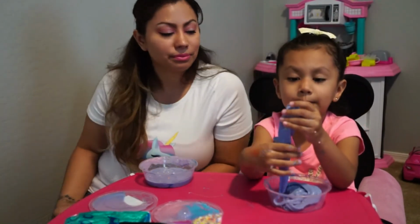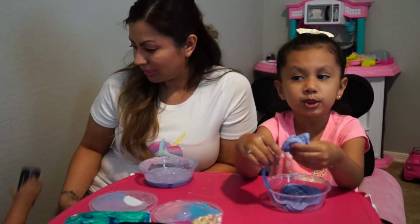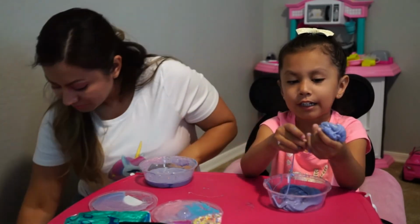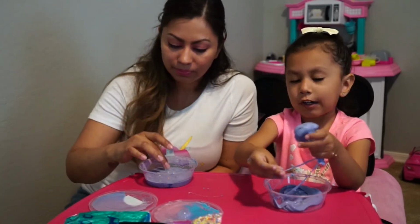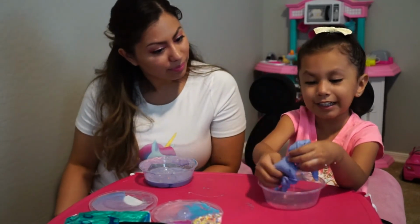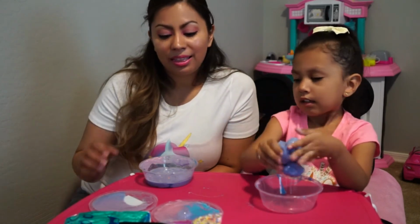I have to tell you something cool about slime. There are even more slimes to do. There's glitter slime, making slime, dark blue light slime, and a lot of slimes. Yes, there's all kinds of slimes to explore.